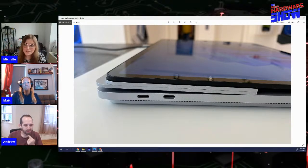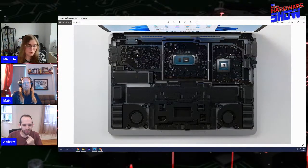But one of the benefits you mentioned were the internals, right? So we have this nice little picture provided by Microsoft. Can you go through how this can improve over the Surface Book with its new design? Right. So the big difference is that Intel chip, that they've moved from using a U-series, a 15-watt chip, to the Tiger Lake H35 processors. So if you're doing something creative that's CPU intensive, you're going to get a lot more power here.